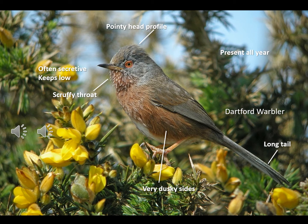The other thing is it's a resident species. It's not migratory, and so it is susceptible to hard winters, so its numbers can fluctuate enormously. Areas where it can be abundant now, if you go to Cannock Chase, for instance, it's not hard to find at the moment, but if we have a really hard winter, then it could be completely extirpated from that area.